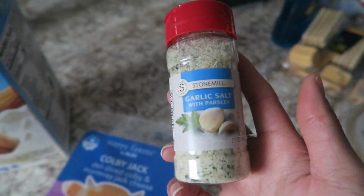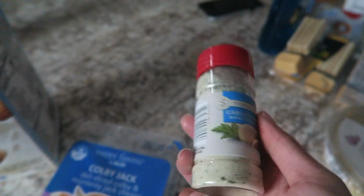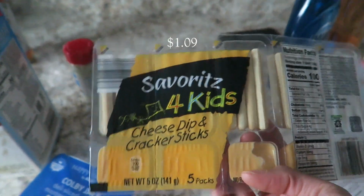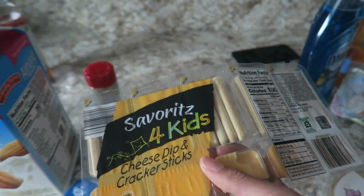I got some more garlic salt with parsley. This is really tasty. All the Stone Mill brands of the seasons they have are like 99 cents, which I think is worth it for that. Here are some work snacks. These are the Savor-Its, just like those crackers that I showed you. These are just those good old classic cheese dip and sticks. Another mid-morning work snack. I love a work snack.